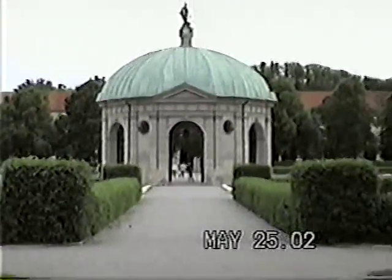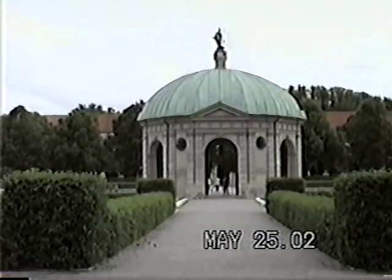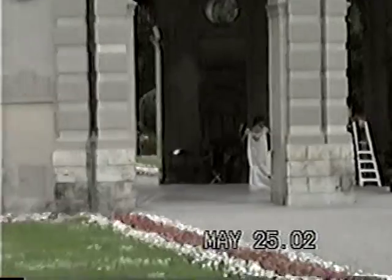The Diana Temple. There's more of the Diana Temple. Looks as if they're having pictures before a wedding in there.